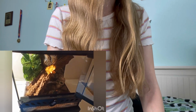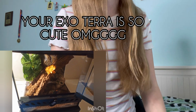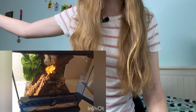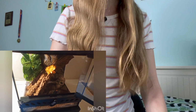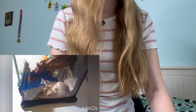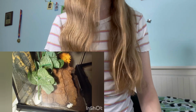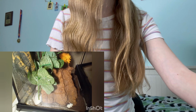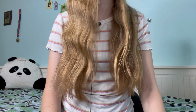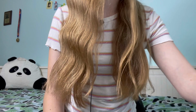But you have, oh my gosh, I literally cannot get over this Exoterra. Can I just stare at this Exoterra forever? Because it is so adorable. I have a pretty big Exoterra over here for my Gargoyle Gecko. But oh my gosh, I cannot get over how adorable the little small Exoterras are. I think your enclosure is just great. There's nothing to add. I have nothing to add on to this. It's just awesome. And your jumping spider is gonna have a great little life in there. Oh my gosh, I can just imagine a little tiny jumping spider, a little tiny Exoterra. Okay, I'm losing my mind. I need to move on.